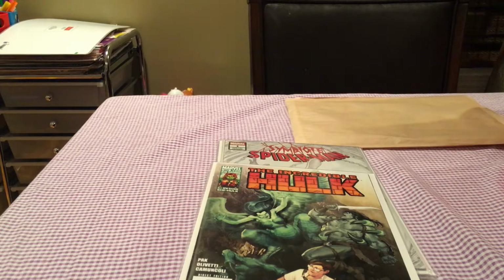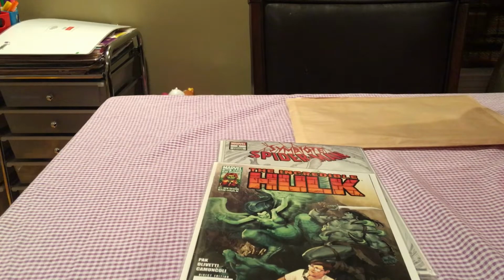So, let me just double check if my app is going to pull up for me, so I can just give you accurate information. So that's Hulk 604, Incredible Hulk 604. So let's get you the correct info.